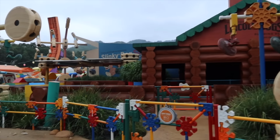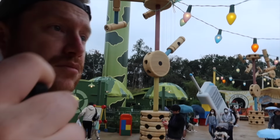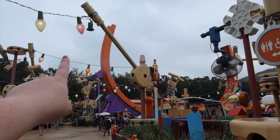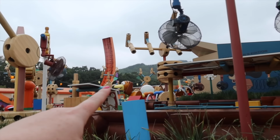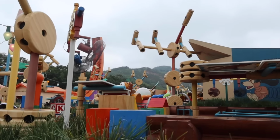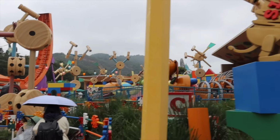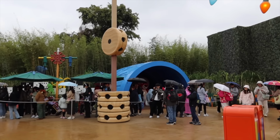They have a very similar Toy Story Land, but they've only got 3 rides in here. So they have the parachute, the RC racer thing, and Slinky, not Slinky Dog Dash, it's the small one that goes around in a circle. Almost like Dumbo. It's like a kid's first roller coaster. Oh my goodness, you can meet Lotso the bear in here.